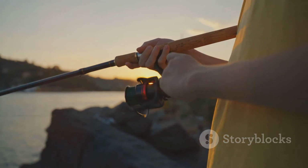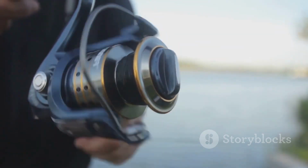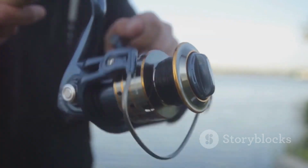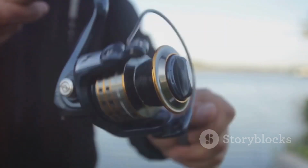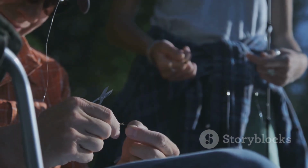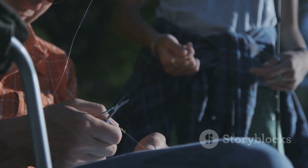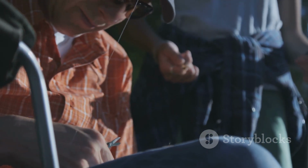If you see the line moving or feel a slight tug, it could mean that a fish is nibbling on the bait. Also, avoid the temptation to constantly reel in and cast out. Give the fish some time to find your bait. Patience is key. Lastly, don't be discouraged by a slow day. Fishing is unpredictable, and some days are just better than others. The important thing is to enjoy the experience and keep learning.